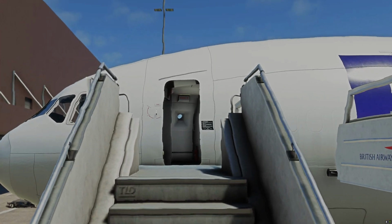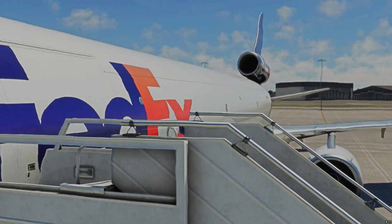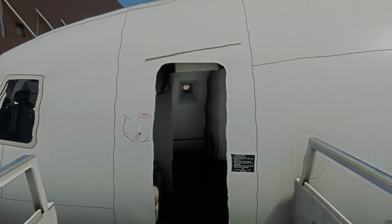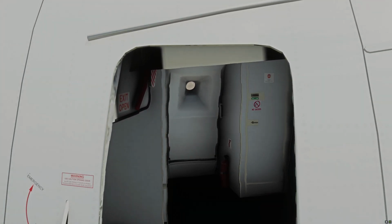I'm just gonna go ahead and brief you a bit. This flight will be around 11 or 12 hours, depending on the weather, which seems to be decent here in Memphis. There is the aircraft. So, I'm going to go ahead and talk to you guys in the cockpit.